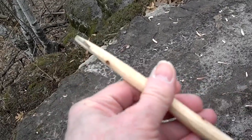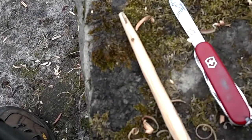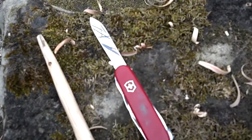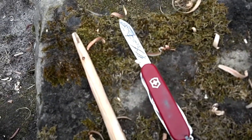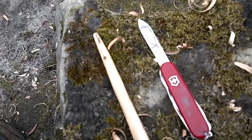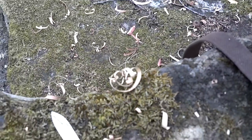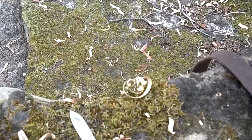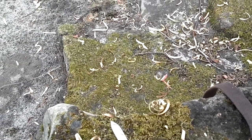What's left behind is a tool that you can use to chain stitch together some fiber and make some material out of it. So anyway, using that trusty Swiss Army knife, it is the Woodsman model, I believe. So I've got a saw and a scissors and a couple of other items, but it's a great whittler, getting some beautiful curls. I must say I always enjoy doing some carving and whittling in eastern red cedar.